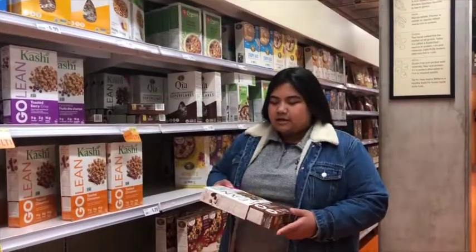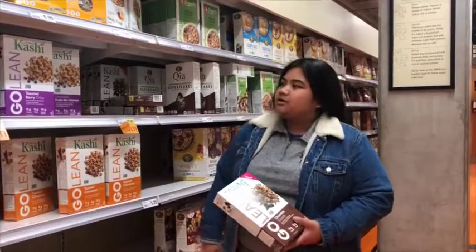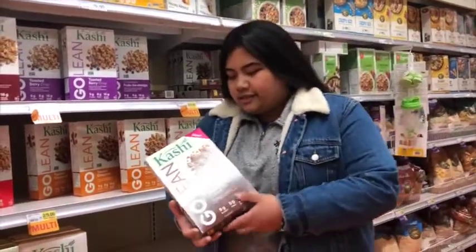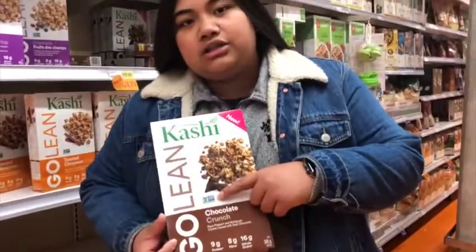I'm in the organic aisle and I just want to see what the non-GMO logo looks like and what it's placed on. So on this box I have one where it says non-GMO.